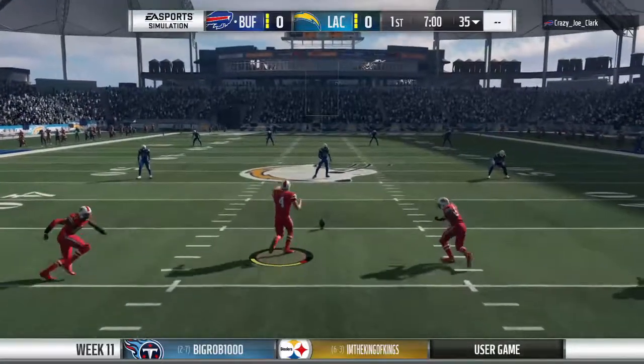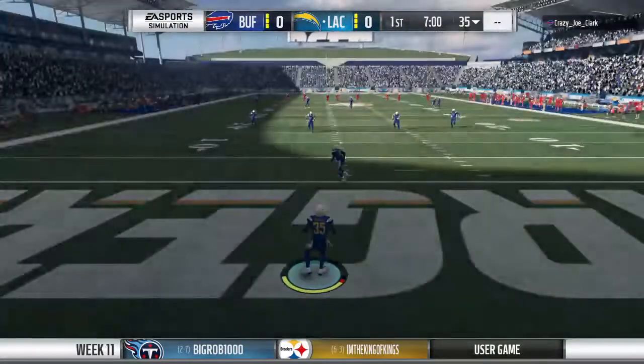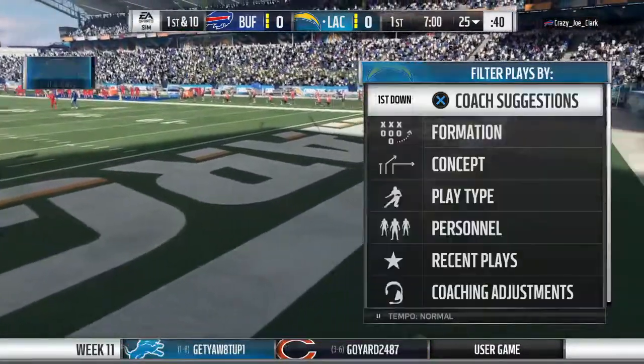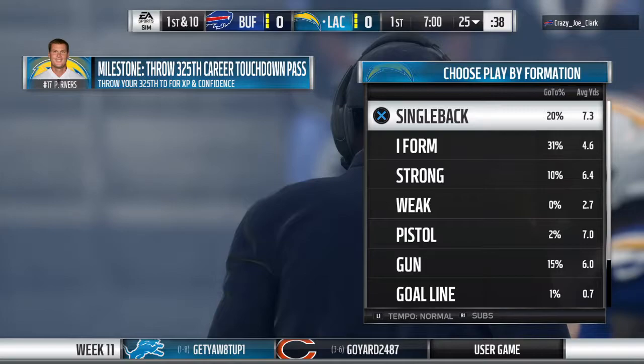with the Buffalo Bills. The NFL season has hit high gear, and off we go in Week 11 on EA Sports. And that'll carry over the back line of the end zone for a touchback.